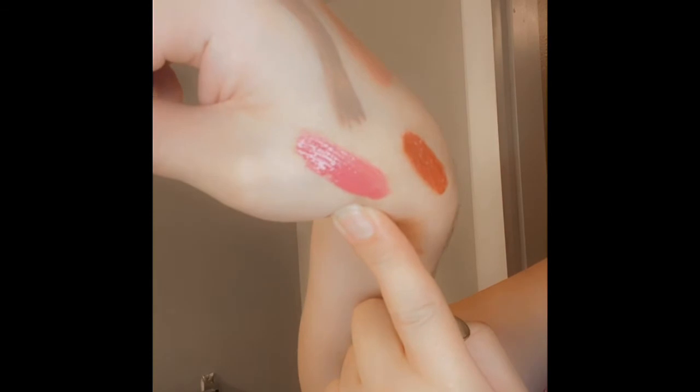The last one I have is 150 by Milani Maxxx, color 150, Super Light. I haven't found a lip liner for this one just yet, so I haven't really worn it, but it is a pretty color. Let me show you. Can you see it? There she go.